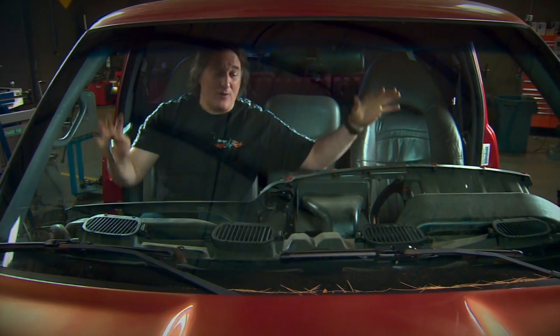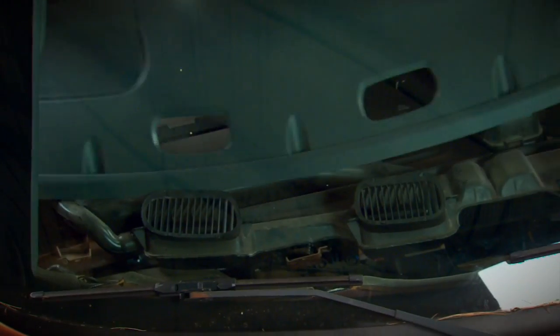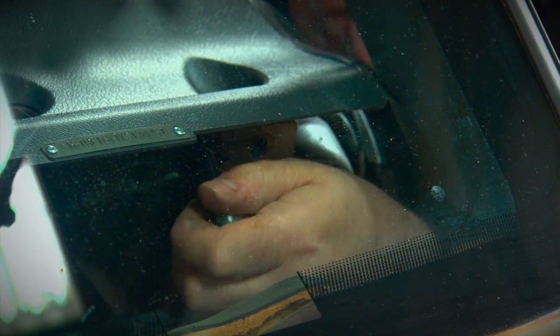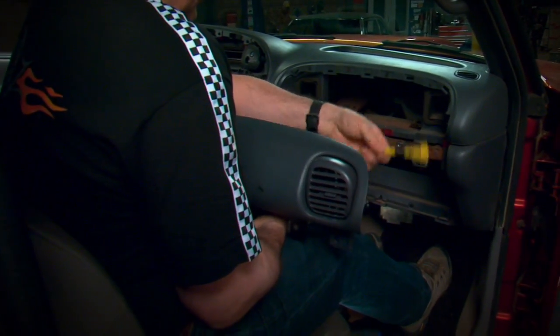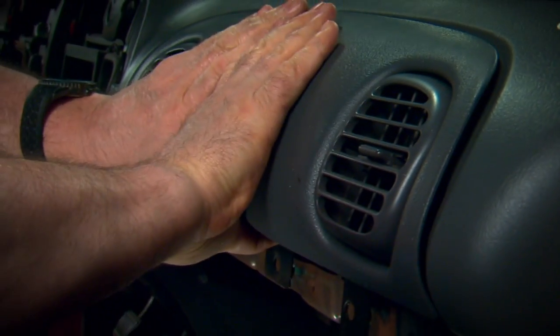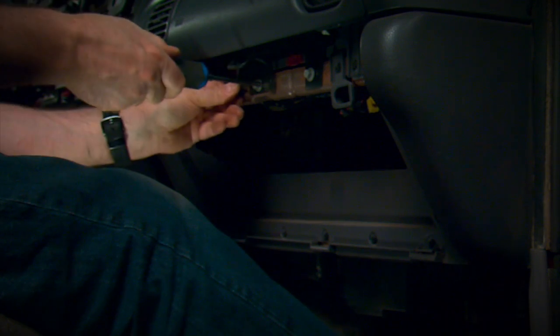So now we're going to lay our new dash on here and connect everything to the ducts. Once that's done, it's just a matter of reassembling everything. And this is the perfect time to clean things up and replace or repair any broken or damaged parts.